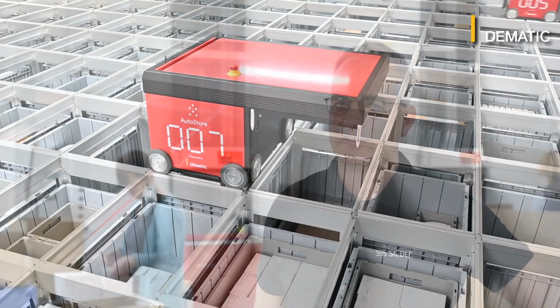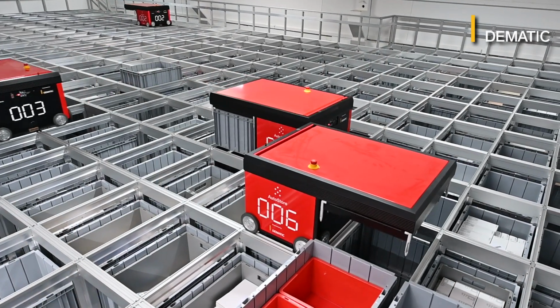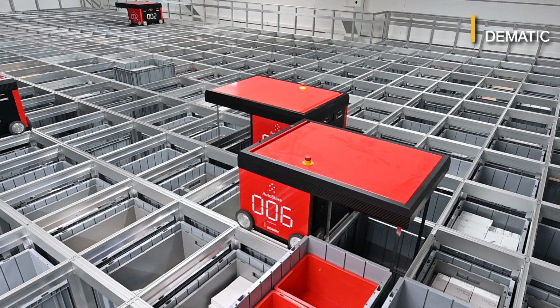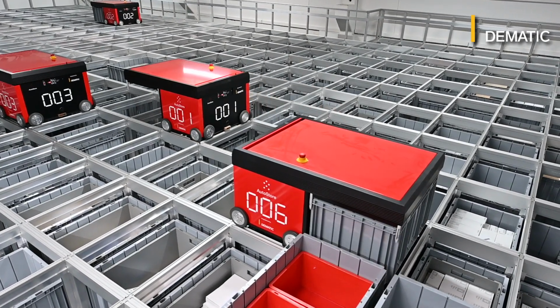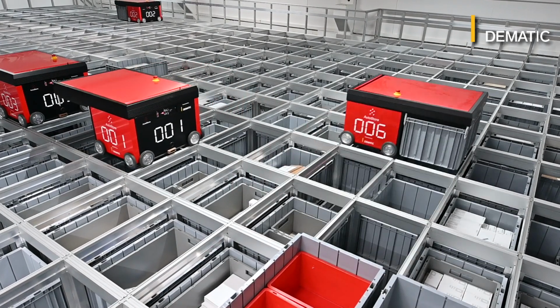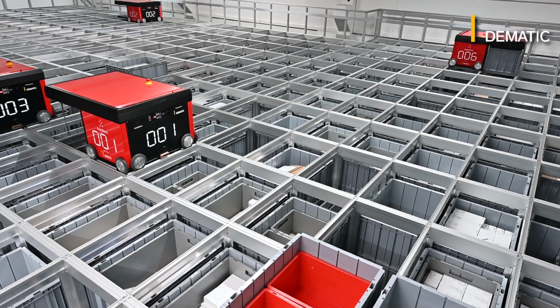With this project, we have achieved a unified IT landscape and were able to implement both the material flow computer and the warehouse management processes, as well as the control center processes, in a single system with Dematic SubSuite. By investing in the AutoStore system, Siedle has future-proofed its production site in Furtwangen, both economically and technically, for the next few years.